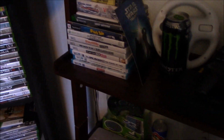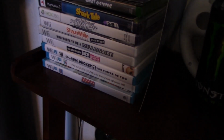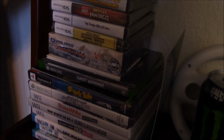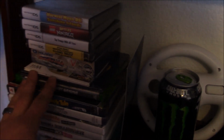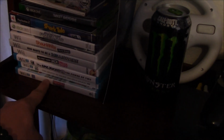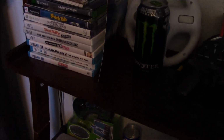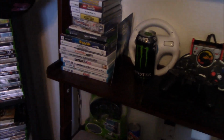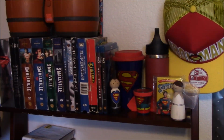Over here, these are the only sealed games I have. So everything you see here is factory sealed, never been opened. The only one there's some GameCube promo disc in there. The only ones that I'm actually probably going to open are Sunset Overdrive and The Legend of Zelda, unless I can find that used somewhere. But those two I really am dying to play, so I'll probably open those, but I'm keeping them over there for now.